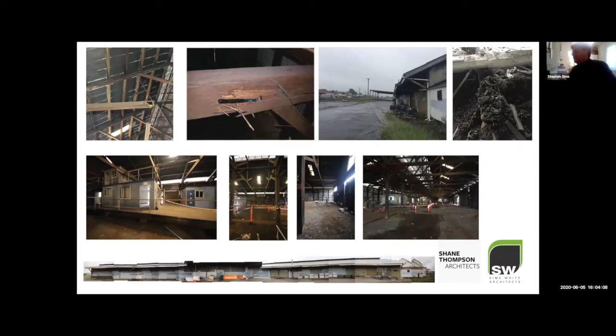So here's the shed as we found it. Members completely missing. This is from a structural report where the guy took out a hammer and swung it at a beam and managed to bury it within the beam.